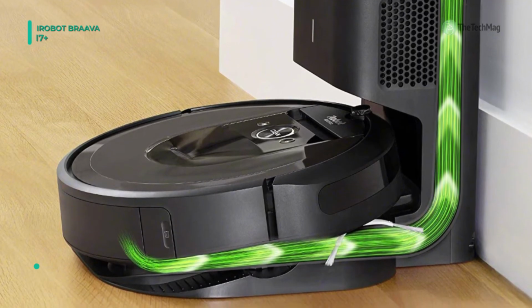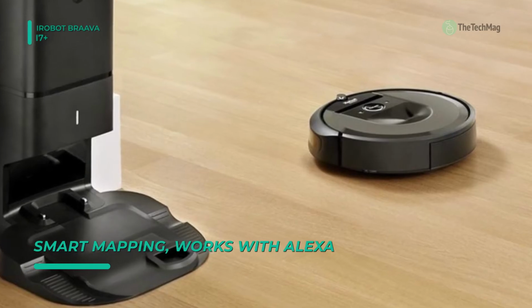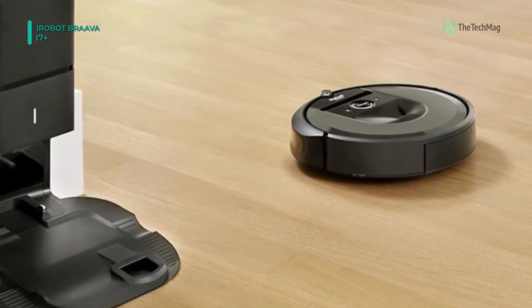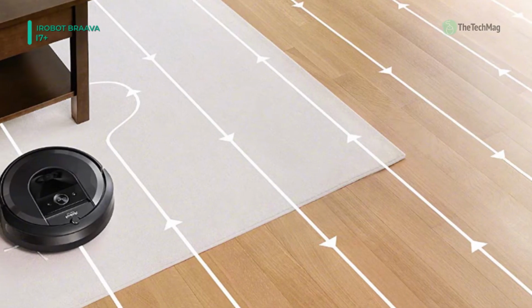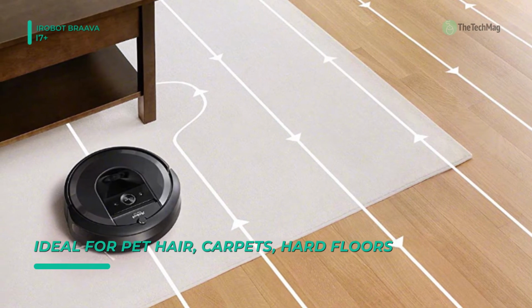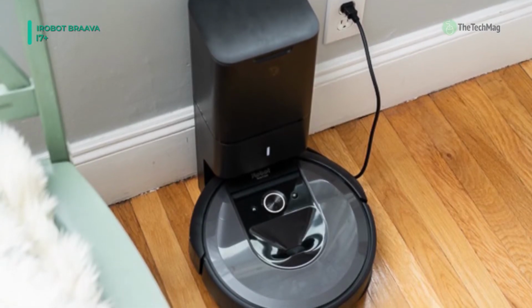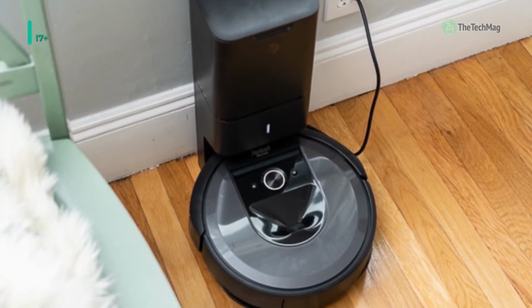Also, it offers iAdapt 3.0 navigation with V-Slam technology that allows the robot to map its surroundings to seamlessly and efficiently clean an entire level of your home. It automatically empties the bin into a disposable bag that holds 30 containers of dirt, dust, and hair. You can monitor cleaning activity, view cleaning history, and watch maintenance videos with the help of the iRobot Home app. Another advantage is that you can enjoy hands-free control with Alexa and Google Assistant.